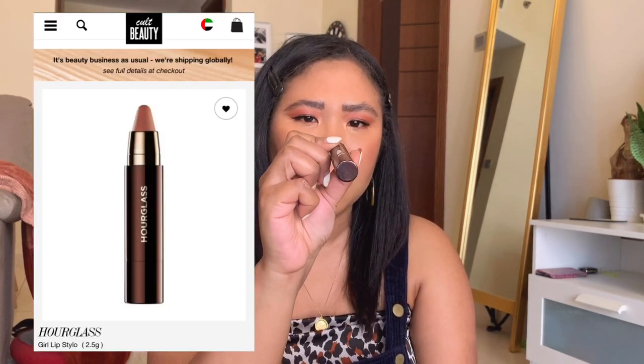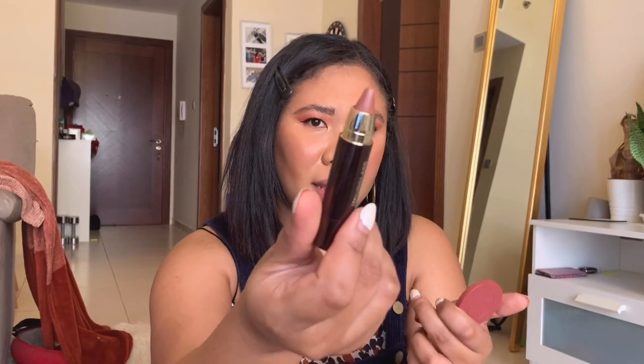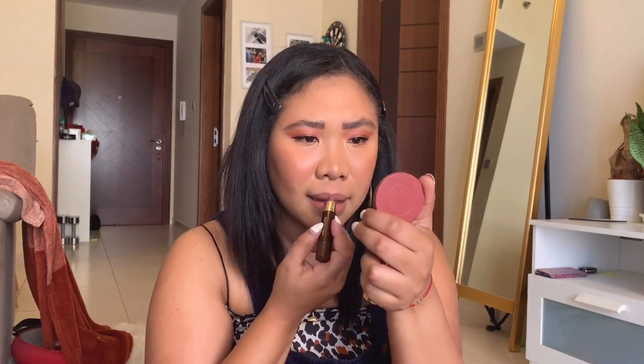And then I'm currently using this Hourglass in the shade Girl Influencer. So it's like this pink nude shade. It's like a mauve shade. I don't know if you can see, but it's perfect for every day since we are also wearing face masks now. It's like wearing a lipstick, but not really. So yeah, that's it. I mean, I don't put very, very heavy makeup on a daily basis.